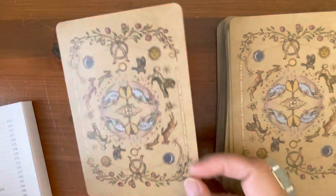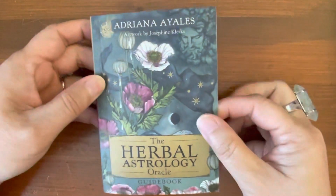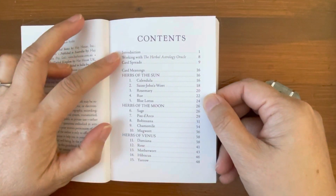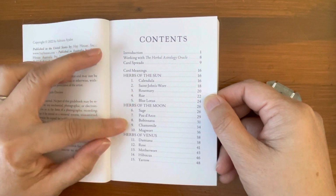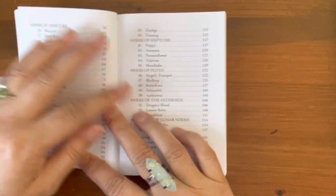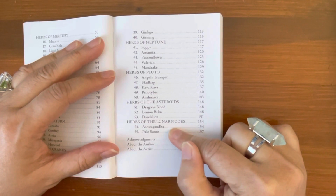Very nice. Here's another look at the back. And let's look at the guidebook. So I showed you this earlier, and this was what I was looking at. Contents and then card meanings, and they break it down based on the sun, the moon, and the planets. So 5 cards under each: the sun, moon, Venus, Mercury, Mars, Jupiter, Saturn, Uranus, Neptune, Pluto, and then the asteroids. There's 3 cards, and then the lunar nodes, the north node and the south node, there's 2 cards.